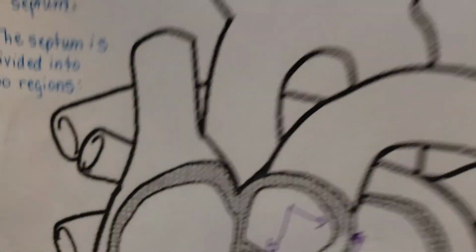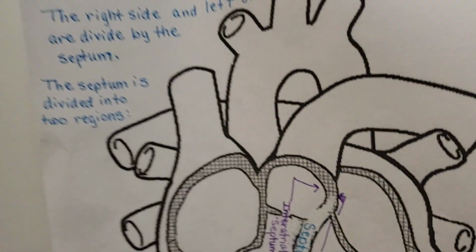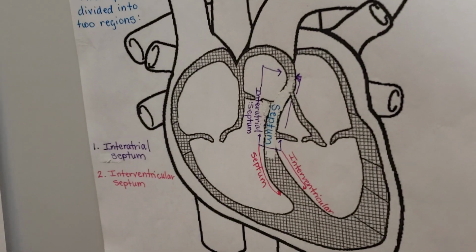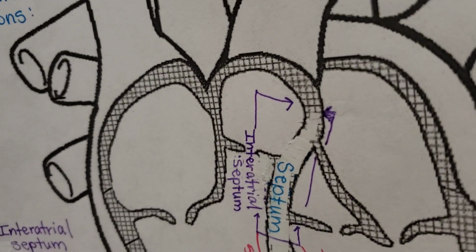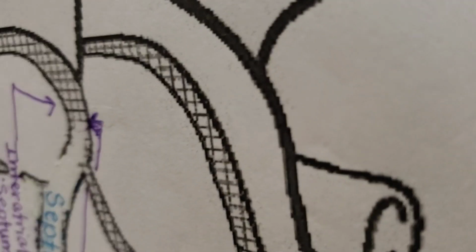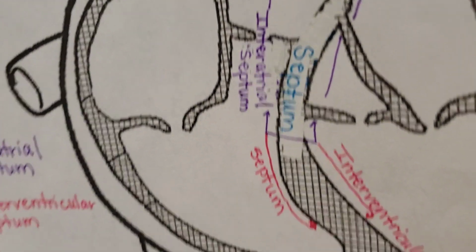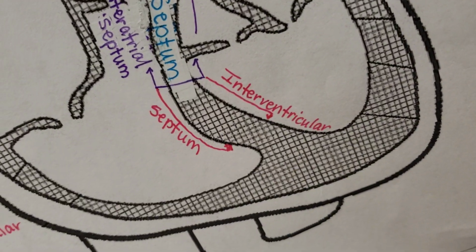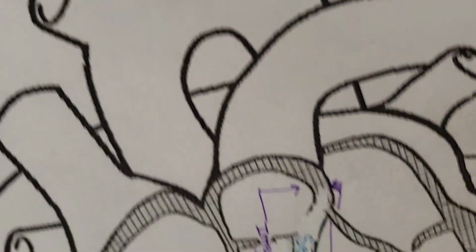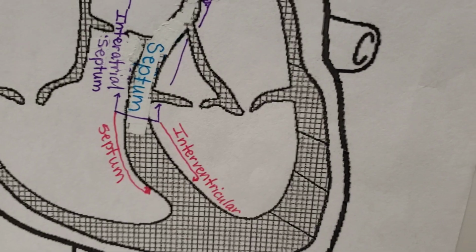Now, in order to separate the right from the left, our right and our left side of the heart, we have a tissue called the septum. To separate our right atrium from our left atrium, we call that the interatrial septum. To separate our right ventricle from our left ventricle, we call that the interventricular septum. The whole membrane which separates the two sides is called the septum.